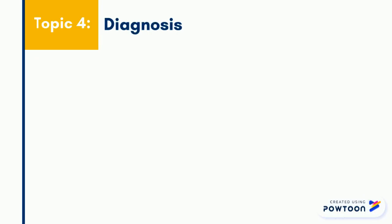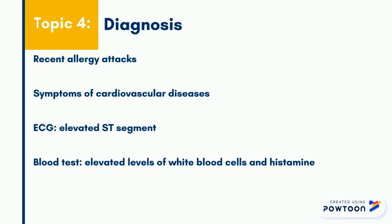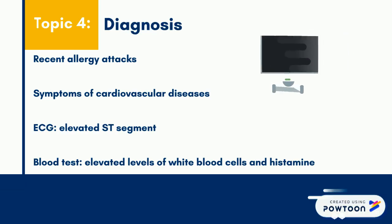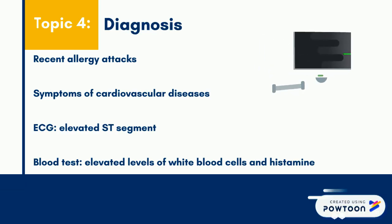Diagnosis includes the following: a history of allergy attacks, symptoms of cardiovascular diseases such as chest pain, difficulty breathing, and sweating, an ECG to mainly observe for the presence of an elevated ST segment, and a blood test to see if elevated white blood cells and histamine are present.